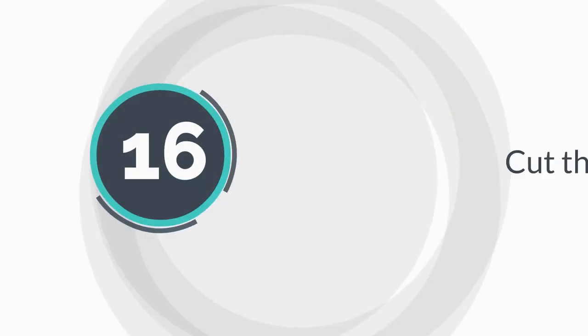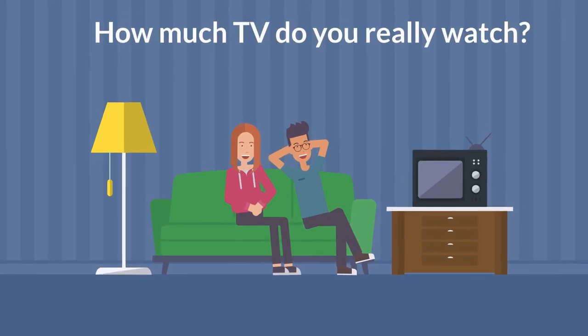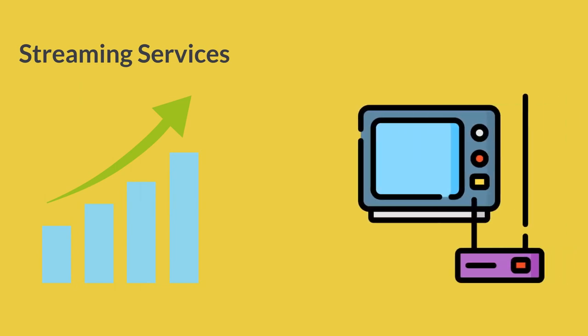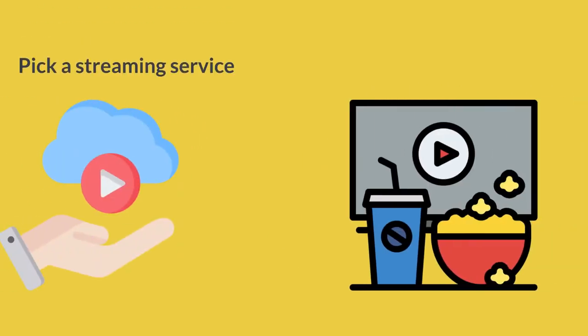Tip 16. Cut the cable cord. How much TV do you really watch? With the rise of affordable streaming services, cable TV can seem like an unnecessary expense. If you're paying for channels you hardly watch, it might be time to say goodbye to cable. Instead, pick a streaming service or two that offer the shows and movies you love.